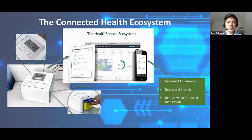This is just something that I thought might be of interest as well. One of the innovations that's coming through is a sharps device, or a medication adherence device. At the moment, it only does sharps with needles. We're hoping, sorry, there is a medication version in the pipeline, and there are other solutions in the market that we're evaluating as well.